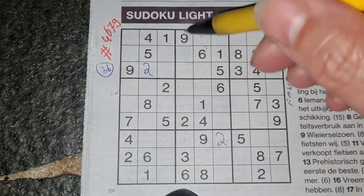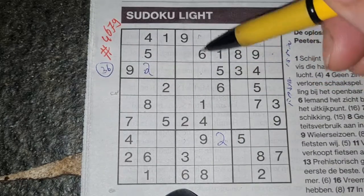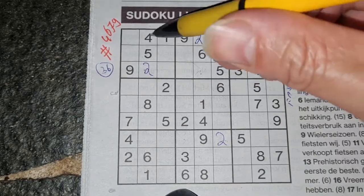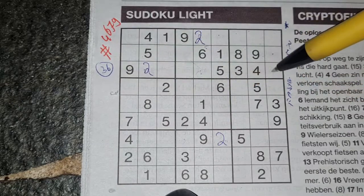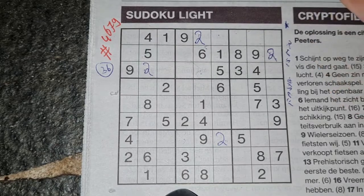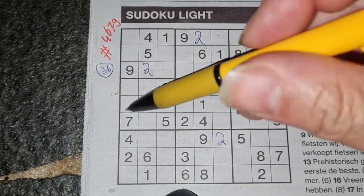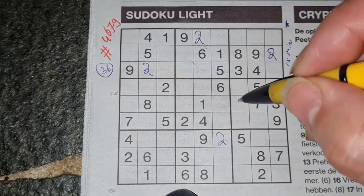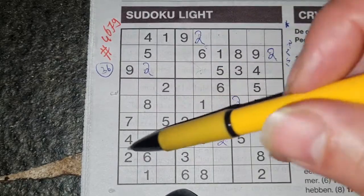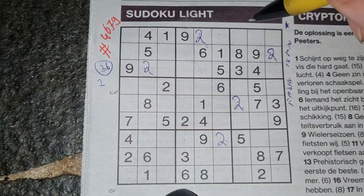2 in this column, 2 in that column. So the column between, the middle column, the only 2 places left for the 2 should be here or there. We see here 2 in the third row. So no 2 there, 2 should be here. 2 in the first row, 2 in the third row. So the row between, the second row, the only place left for the 2 should be here. 2 in this row, 2 in that row. So the row between, the middle row, the only place left for the 2 should be here. And all the 2s are used, I can see. Digit number 1, number 2. Alright.